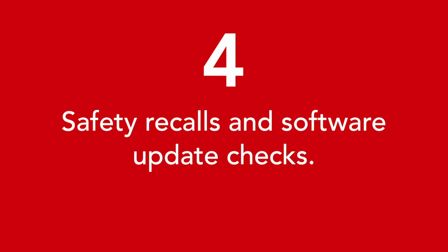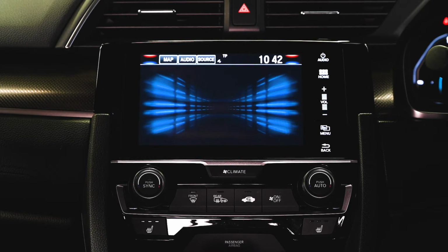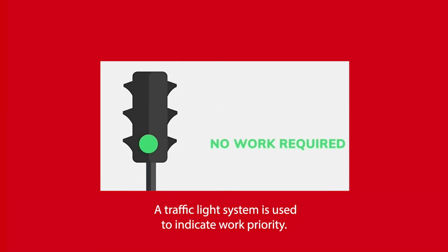We automatically check to see if your vehicle has any outstanding safety recalls or software updates. These will be carried out free of charge if required. Customer safety is our number one priority, so we complete a free electronic health check on every car. We would like to assure you that no work is carried out without your prior agreement.